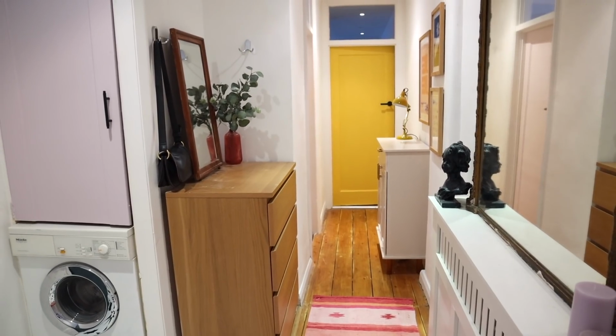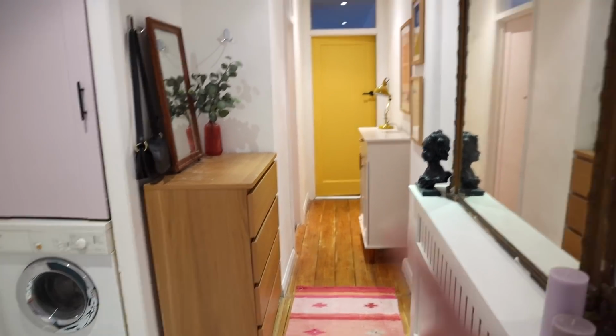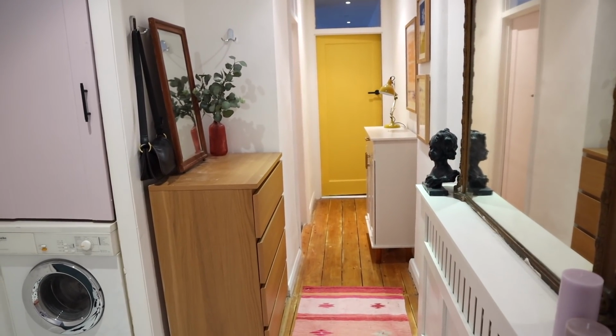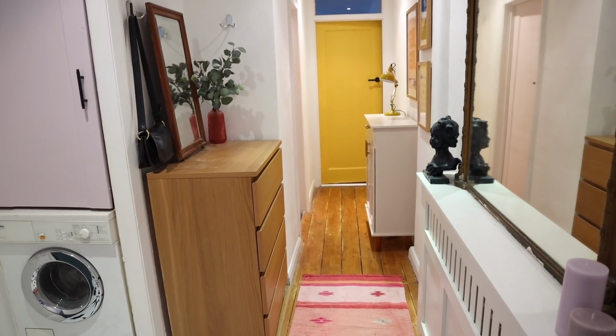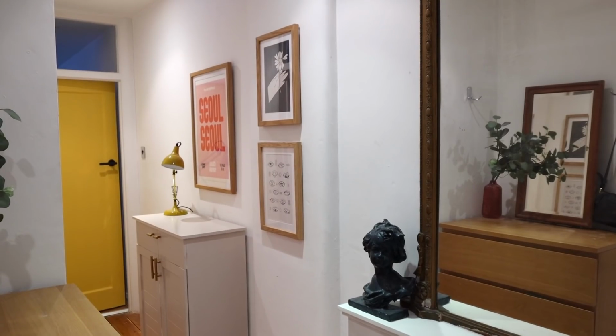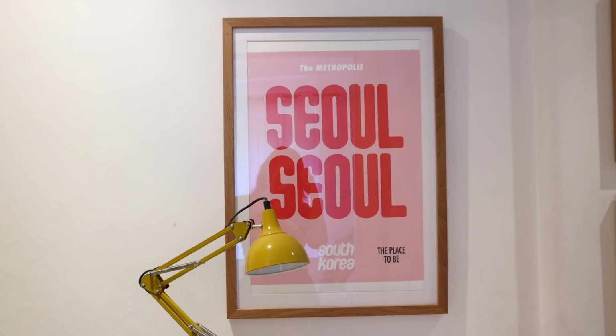This is my favourite view of the hallway because I love all of the different colours and the rug. I do wish I didn't have to have as much furniture in here as I do, but I'm really tight on the storage space and I've got a lot of DIY equipment. Most of it goes in here, and that's for my shoes. From this side you can see all the artwork that I've put on the walls. I love all of these pieces so much.